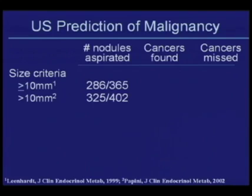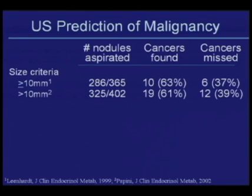They looked at their data 2 ways. The first way was to look at what if they had used the size criteria, in other words, of all of the nodules that they had, if they had routinely limited their biopsies to just those bigger or equal to 10 millimeters in the Lienhard paper, or over 10 millimeters in the Papini paper, what would have been their yield? In the Lienhard group, they would have biopsied 286 of the 365, and in the Papini group, 325 out of the 402 patients. They would have detected surprisingly equal numbers of approximately 60% of the cancers and missed approximately 40% of the cancers in their groups.